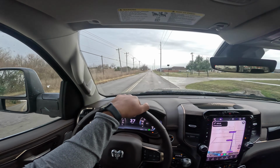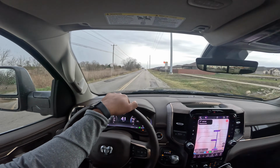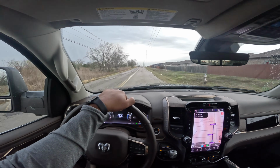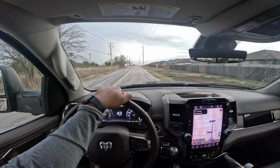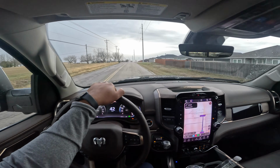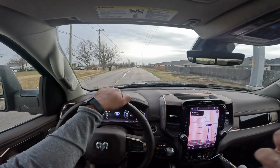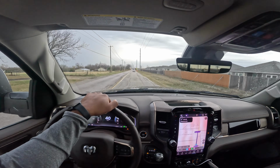I will tell you, the ride is a little firmer than I thought it would be. Turn right on East Blackland Road. Smooth, but it's a little firmer than I thought it would be. But it is a brand new truck. It only has 6,000, 7,000 miles on it. But I believe this one does have coil springs, of course, and then it has the air ride all the way around. Maybe the air ride is making it ride a little rougher.